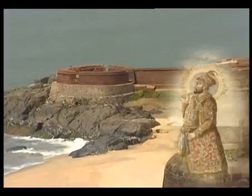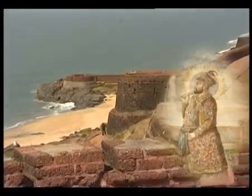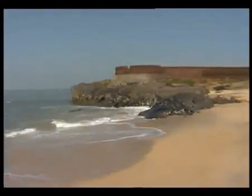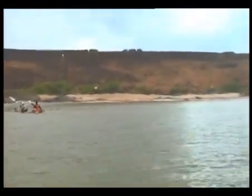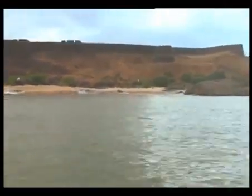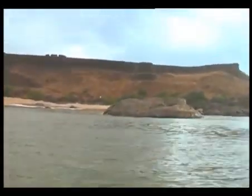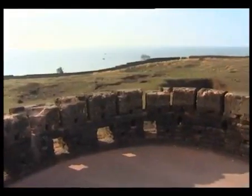Hyder Ali, assisted by European advisors, started building a navy. The British government in Bombay, perceiving the threat, dispatched a fleet to destroy this budding armada. Tipu too tried to build up a naval force, but couldn't succeed. He befriended the French to fight the British. The French too were unable to match the British sea power.